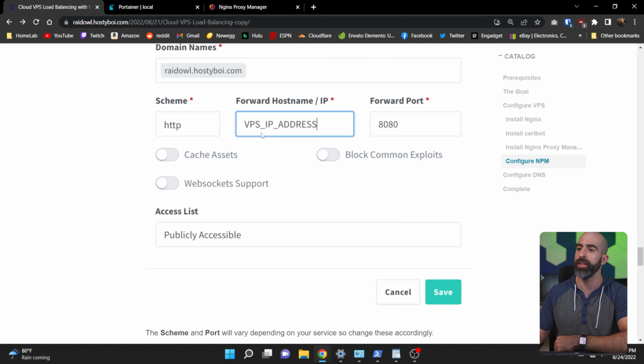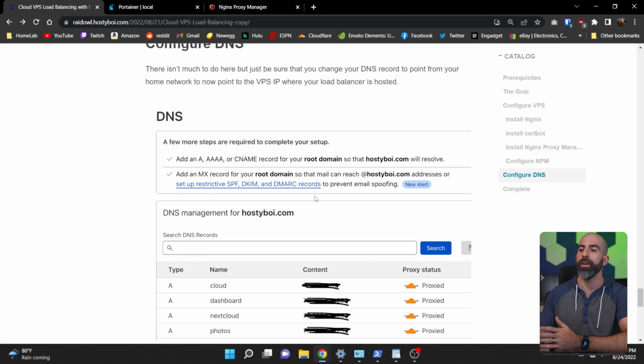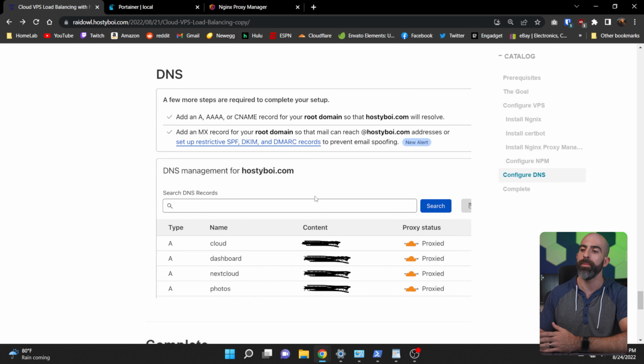And just like that, we are essentially set up and done. And the actual final thing is to make sure your DNS records are correct. And this will be different depending on which provider you're using. I'm using Cloudflare. Whatever you're using, it might be slightly different, but just go in there and make sure that your A record for your domain is pointed to your VPS, because that is where our load balancer is hosted, and that is where our load balancer is going to point to either our home network or back to itself for backup services. So that is it.